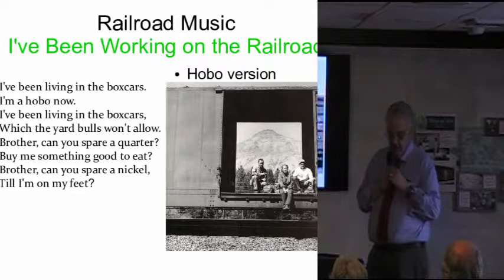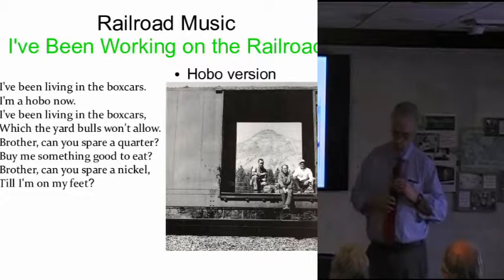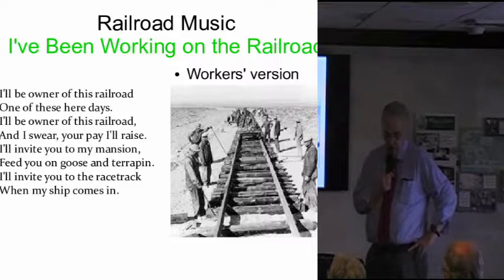Another version is the railroad workers' version. "I'll be owner of this railroad one of these here days. I'll be owner of this railroad, and I swear your pay I'll raise. I'll invite you to my mansion, we'll feed on goose and terrapin."